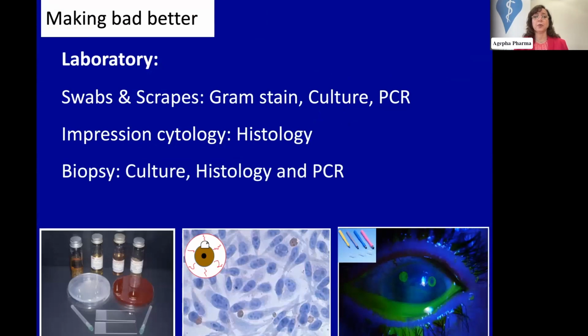Now, laboratory diagnosis is very important. So you take your swabs and scrapes and send them for Gram stain and culture and even PCR, or you can do impression cytology. And if it's a resistant ulcer, you need to stop all treatment and biopsy.